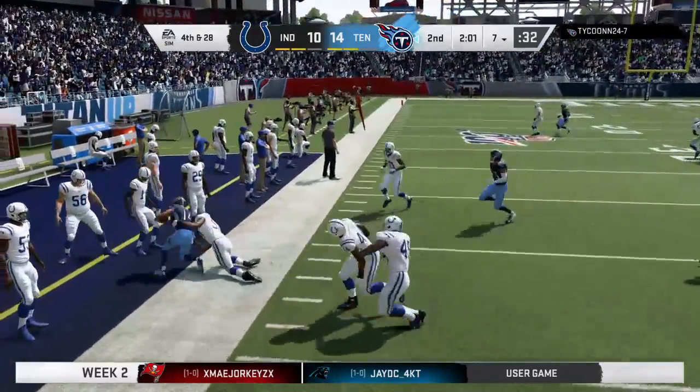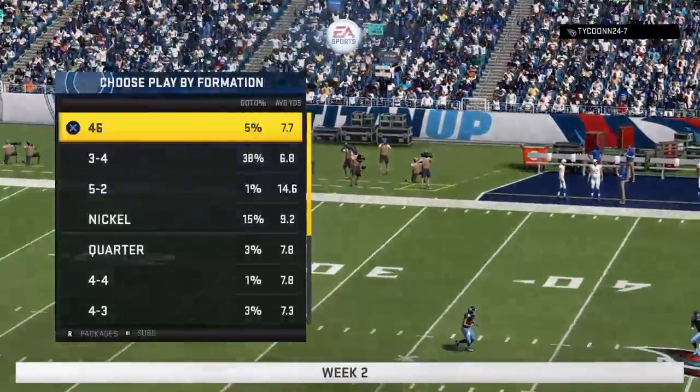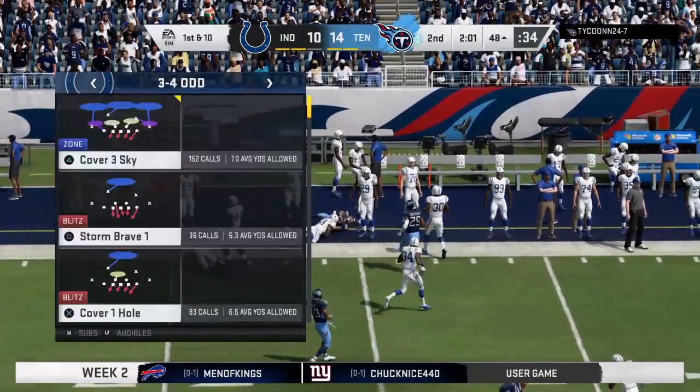And forces 4th down. Nice job bringing that one back. 14 on the return. And the Titans are going to start this drive in great field position as they take over 1st and 10.